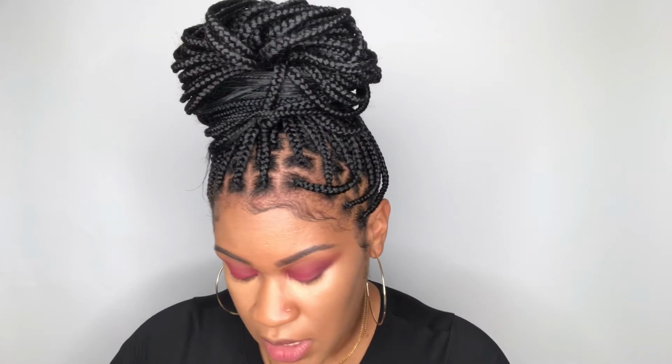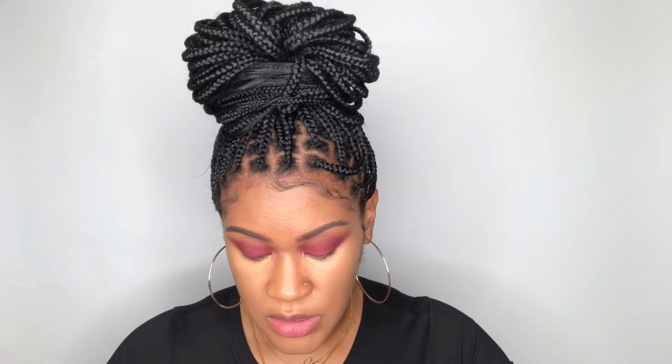Y'all don't know if my techniques be right. It work for me. Okay, I'm gonna go in with my Sasha Buttercup and set where I put that concealer.